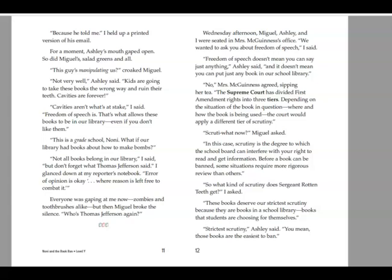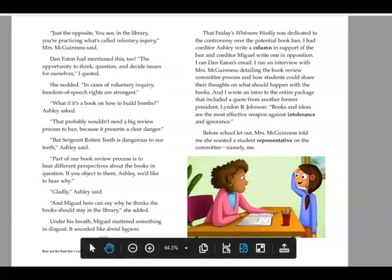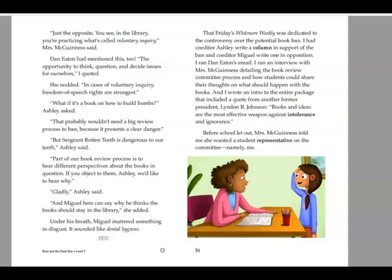"So what kind of scrutiny does Surgeon Rotten Teeth get?" I asked. "These books deserve our strictest scrutiny because they are books in a school library, books that students are choosing for themselves." "Strictest scrutiny," Ashley said. "You mean these books are the easiest to ban?" "Just the opposite. You see, in the library, we're practicing what is called voluntary inquiry," Miss McGinnis said. Dan Eaton had mentioned this too. "The opportunity to think, question, and decide issues for ourselves," I quoted. She nodded. "In cases of voluntary inquiry, freedom of speech rights are strongest." "What if it's a book on how to build bombs?" Ashley asked. "That problem wouldn't need a big review process to ban because it presents a clear danger."